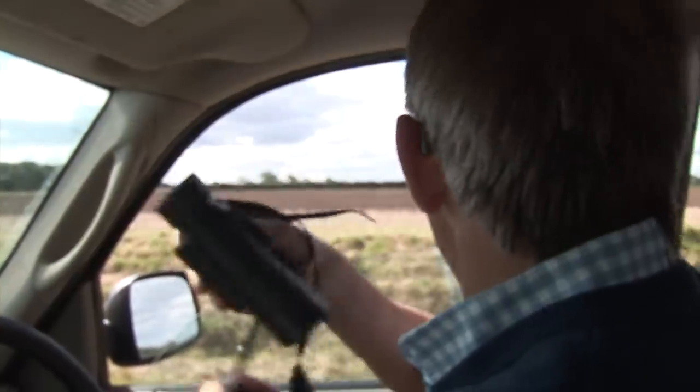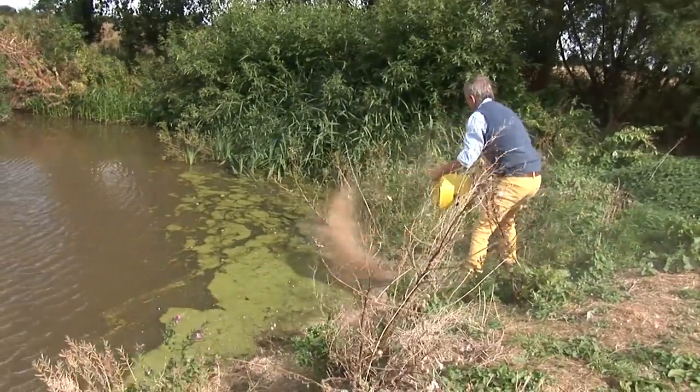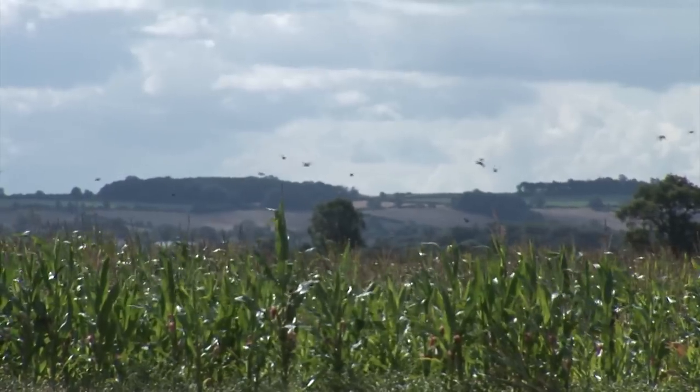Yep, they've nested here. We've probably had in excess of 20 young chicks come off this time. We probably think there's been two or three broods to each pair. You can see here where we've got a piece of maize. At the side of it, I have some spring beans that are a new trial, to see whether they are beneficial to all sorts of wildlife.